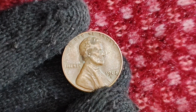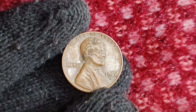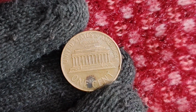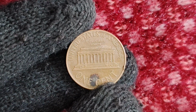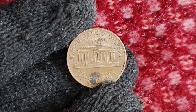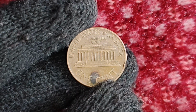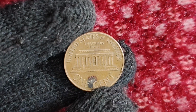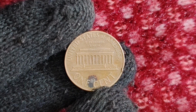One of the most intriguing versions of the 1968s penny is the 1968s double-die obverse penny, often abbreviated as DDO. So what does double die mean? It refers to a minting error where the design of the coin is stamped twice, creating a visible doubling effect on certain parts of the coin.